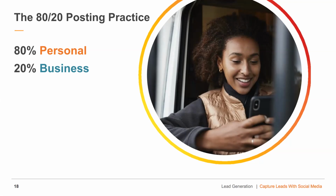Depending on your posting cadence, if you post one time a day, that means every 10 days you're going to have two posts about work. So once every 2 weeks, or a little less than every 2 weeks.